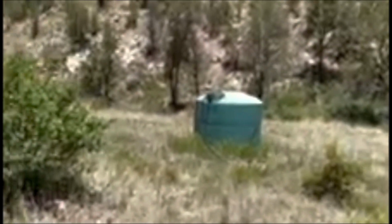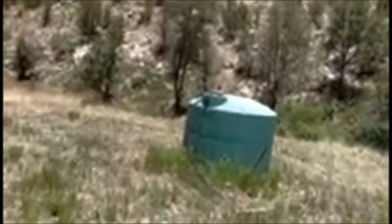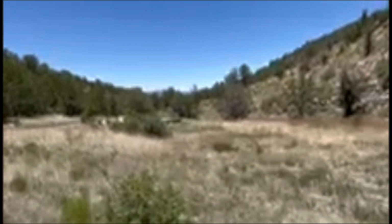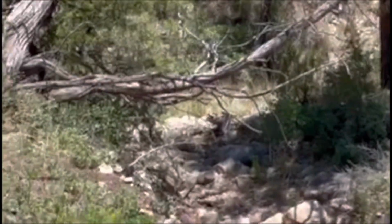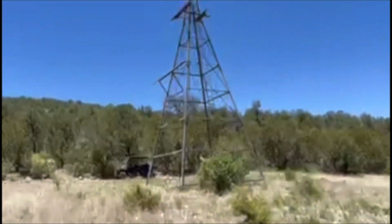And from that tank, I presume, I don't know if it has some automation where it shuts off, but there is like a, well, let me zoom up, a trough. I don't know if cattle, wildlife, something can drink out of that, but I just found that interesting. Yeah, there's a little dry riverbed, and we're still here. Oh, that's all zoomed in. No wonder it looks goofy.